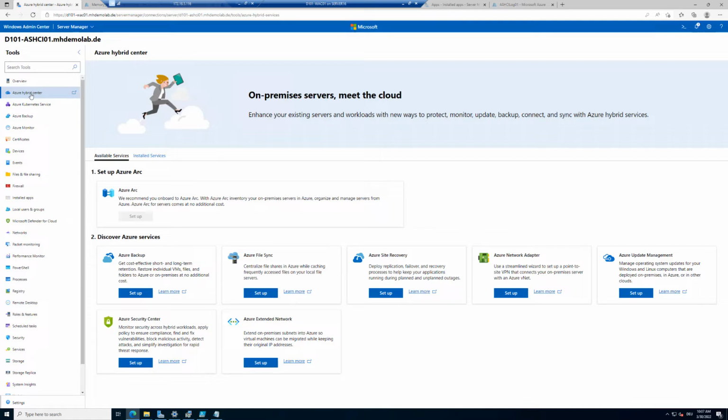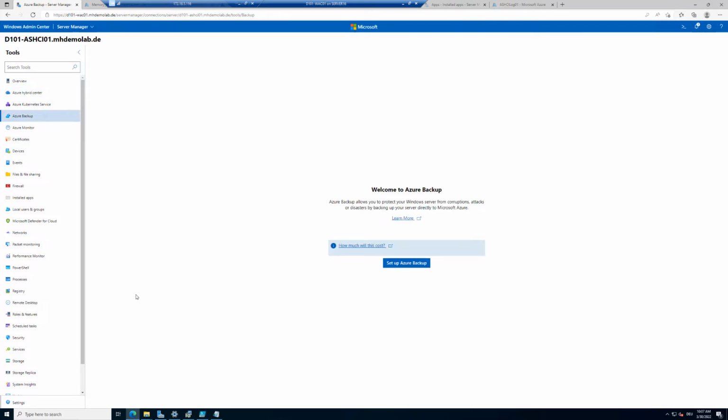It would be the same steps to back up a virtual machine, but then we have to connect to the virtual machine and start the process there. For sure, we can also manage the virtual machine in Windows Admin Center. So let's configure the Azure Backup for this machine. So I will choose the Azure Backup and click on Setup. Here I get a welcome message with information about how much it will cost. We have this always in the hybrid services, and I can click on Set up Azure Backup.